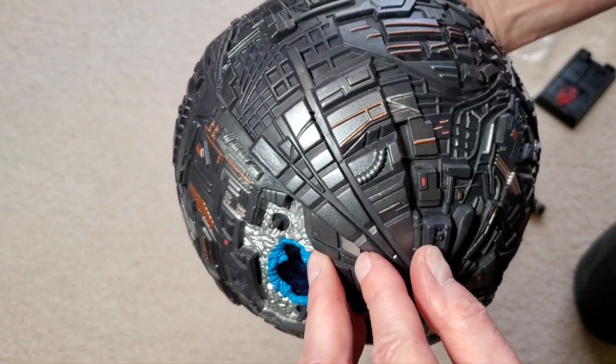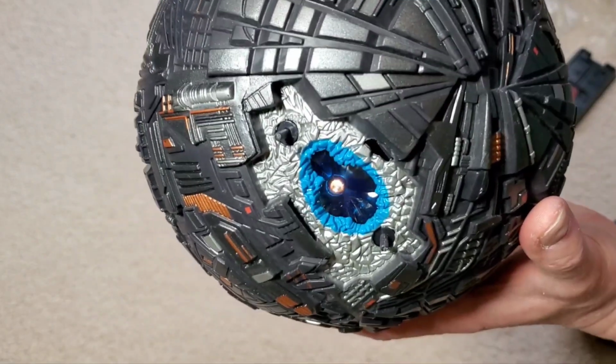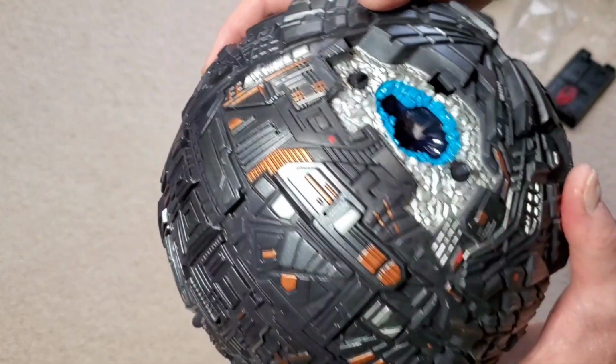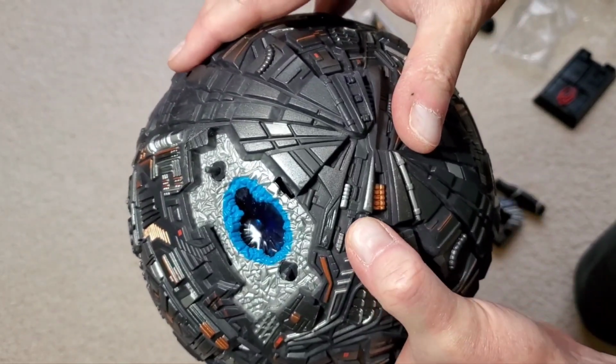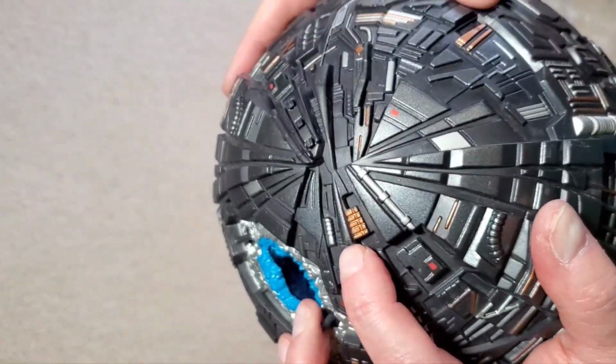The middle one doesn't work. Uh-oh, that could be a problem. Oh, there we go. That's where the battle damage is. And there's a button on here somewhere. Let's see, I can't remember where it is. Oh, I think it's right here. Look at how it's stealthily camouflaged in here. This is the button that you push.